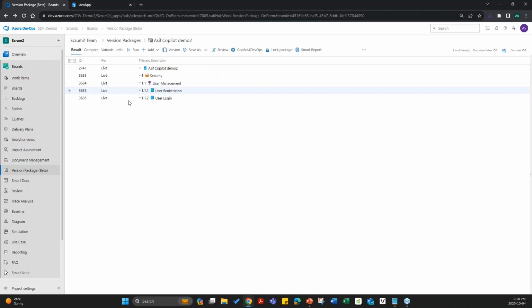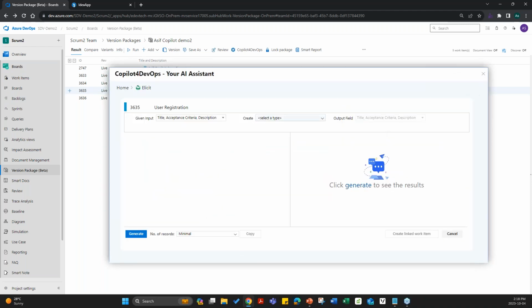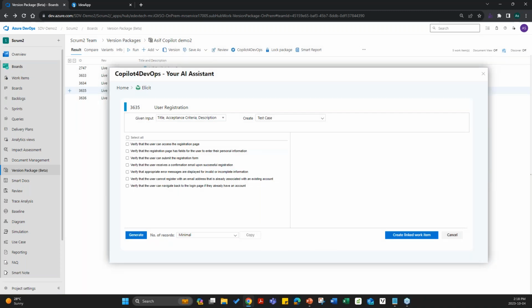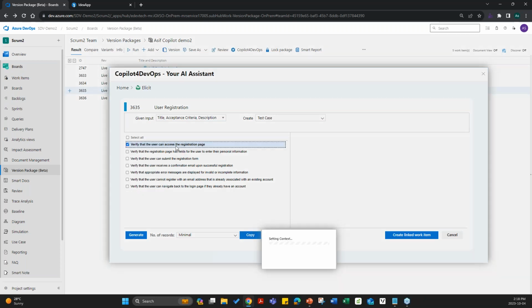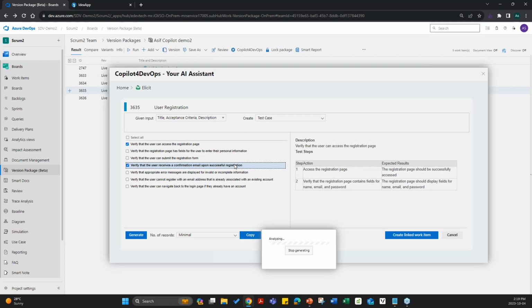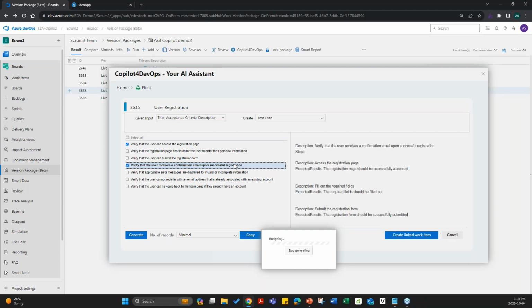Then what we might do is go to this user registration, and we will ask it to define test cases for us. And it will create or identify test scenarios first. Again, I've told it minimal, but I could say I want a whole bunch more. And then for any given test case, if you select it, it will give you the test steps. And so you create all your test cases.